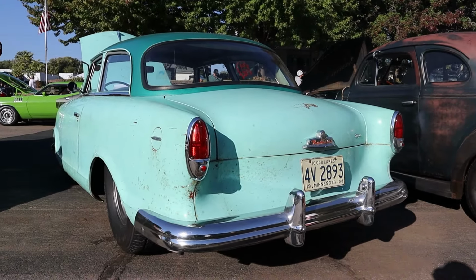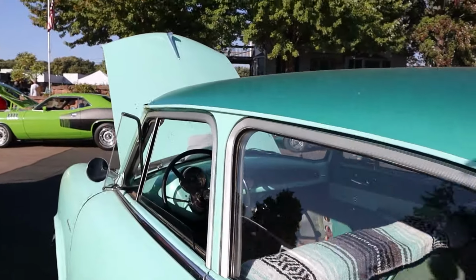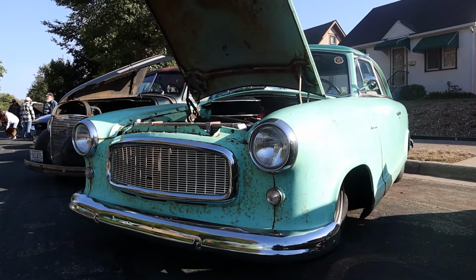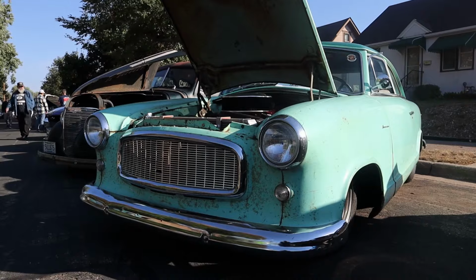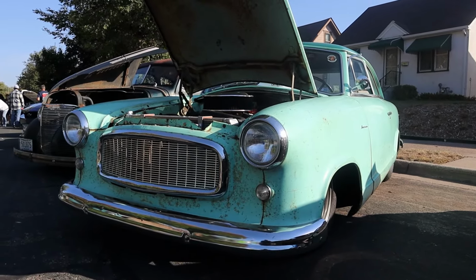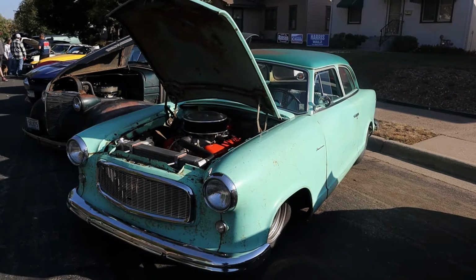Little 58 Rambler here. These little Ramblers. This is a Rambler American. They were different cars, man. Nothing else kind of looks like them.